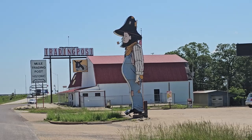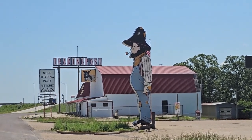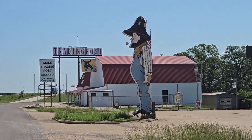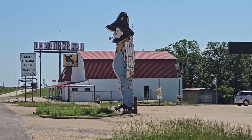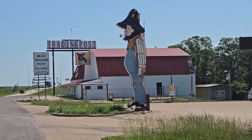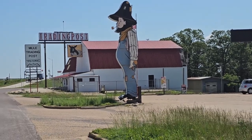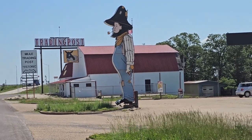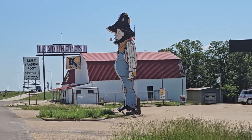Here we are at the next stop along the historic Route 66, and that is the famous Mule Trading Post here on Route 66. Now, it is Sunday right now, so it is not open, so I'm not able to go inside of it. Now, there was a very large totem pole that sat on top of this trading post. That has since been removed from the top and put inside the building just to protect it, just because it was more of a historical marker. So they went ahead and put it inside to preserve it.